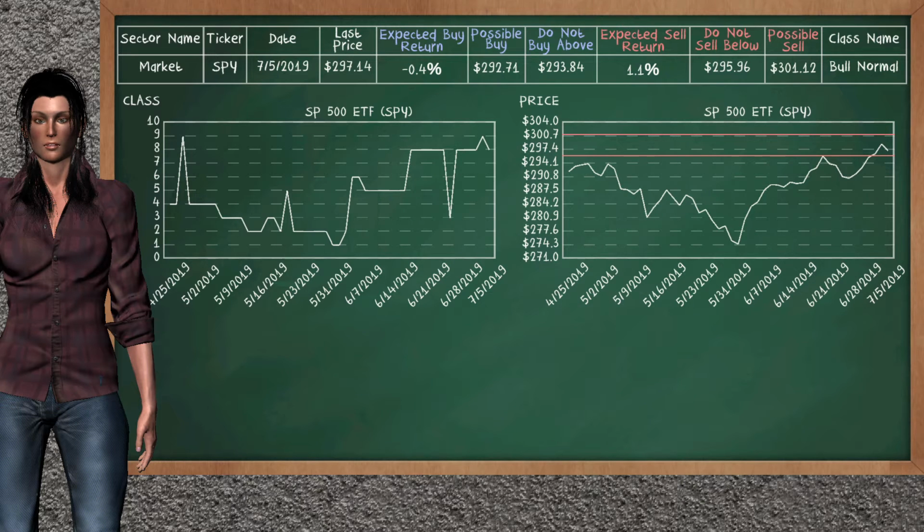We show you the SP 500 ETF and it belongs to the bull normal class. Our analysis shows you a strong opportunity to sell. We are expecting a sell return of 1.1%. This top opportunity has a minimum sell price of $295.96, but we expect a possible sell price of $301.12.